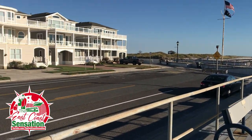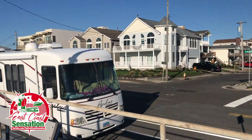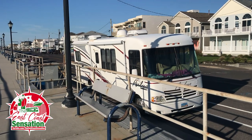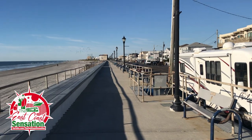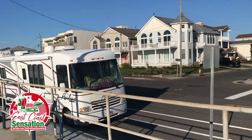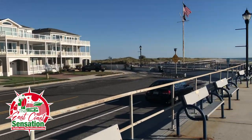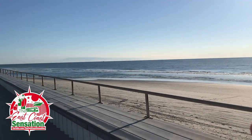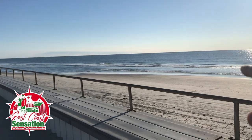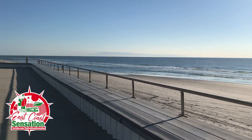Yeah, this area is the end of Brigantine, New Jersey Avenue. Got all the condos here, and it's really nice. That is the money pit right there. Just want to give you some insight, guys. Right there, believe it or not, all the way out was the famous pier for the Brigantine Castle, right here, went straight out.